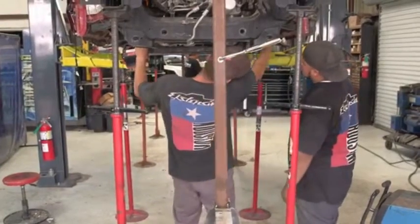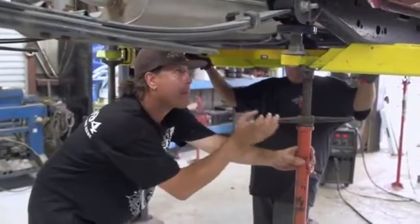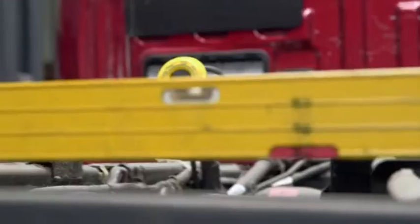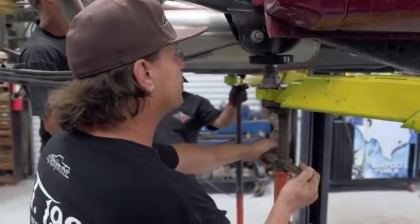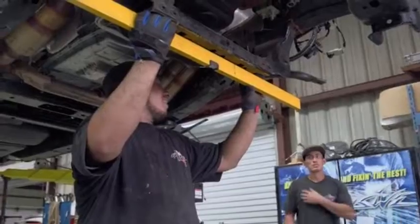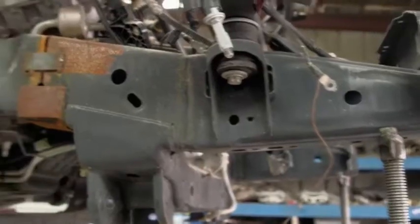I feel like it's going to be pretty out of whack. At the same time, we'll level this thing. So the level will tell us if it's out of whack this way, and the string line will tell us if everything's completely straight that way. Pretty good. Check out that front. It's out of whack. Let me see how far off it is. Tweaked a little bit. It's a little off center.